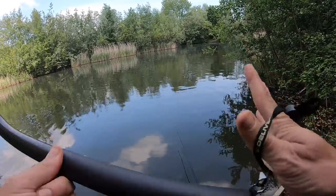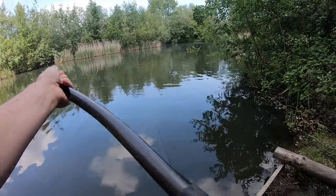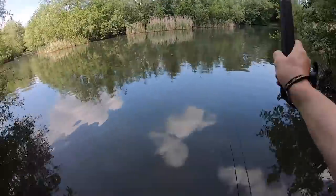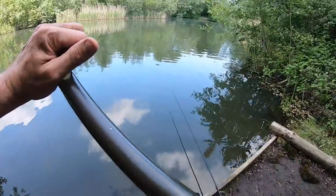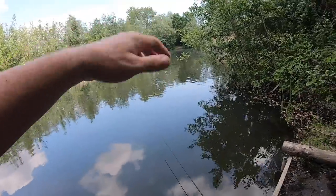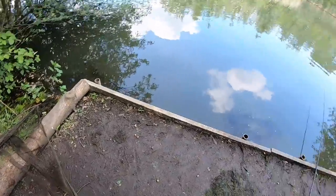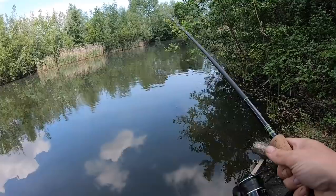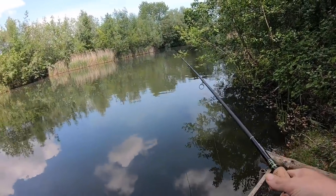When they're having it like this, I've cast the controller out to the back of the swim. And I'm going to put the bait short of it. Put the bait sort of short of the controller, which is important. Now, I'm going to draw the controller back slowly to where I've put that bait in.